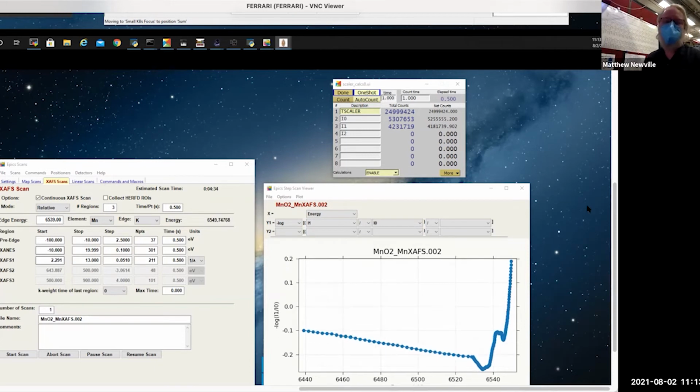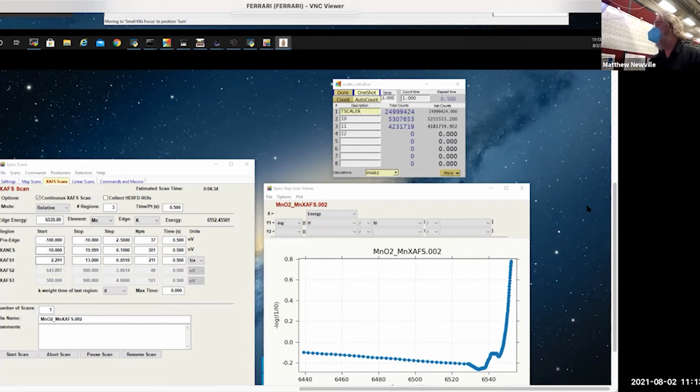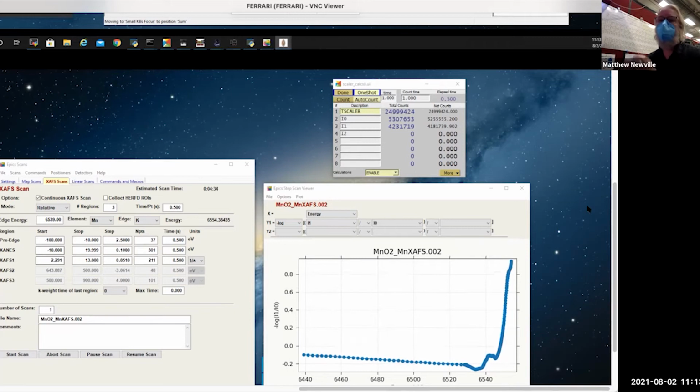My experience with these manganese foil samples is that it's often really dicey. So here we're seeing the edge piece a little better, and the edge is quite shifted up because this is 4+ manganese. That looks a little better. And we'll go do another one of these.